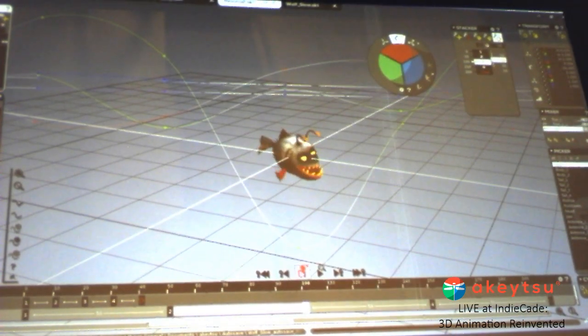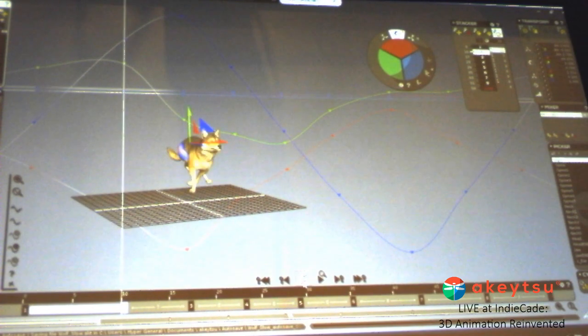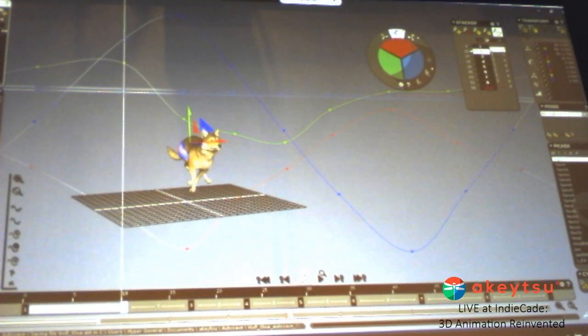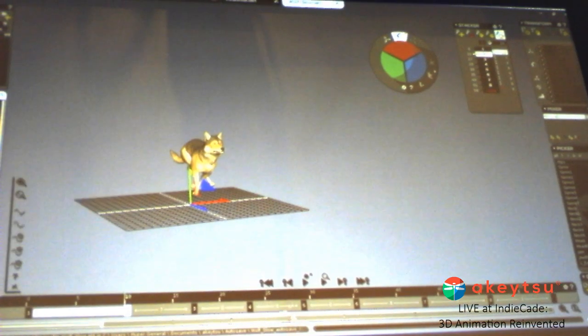You can also animate characters that are not biped or humanoid or have more than 2 eyes. Here you can see that we have a fish, and we also have a wolf here. So the same thing applies, right? You have your curve board, everything can be edited pretty quickly. You can look through everything that is in your scene here.